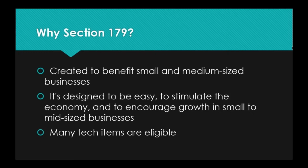which of course then leaves more money for you after the tax season, which then you can turn around and put back into the economy by making more purchases to benefit your business, which then trickles down because that benefits those employees, so on and so forth. It's also meant to encourage growth in those small businesses by encouraging you to make those purchases to benefit your business, better serve your clientele, and then grow your business.